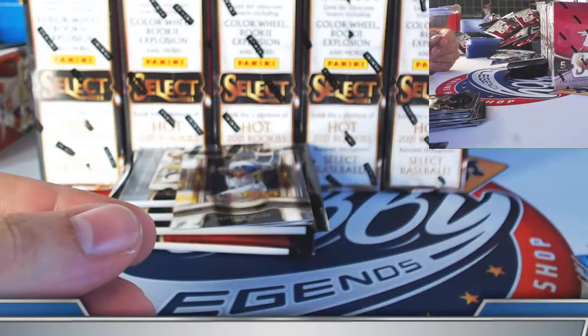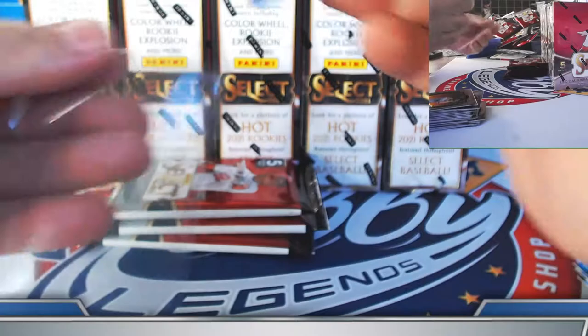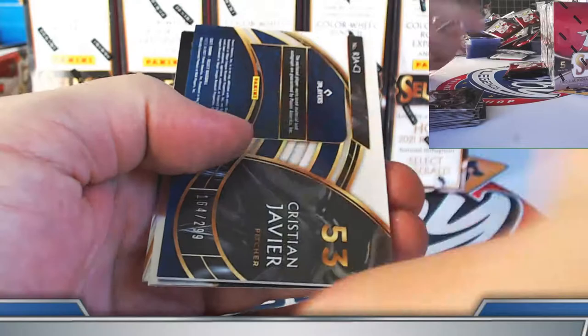Christian Javier, Sensations rookie insert, Jeffers base. Keeping track of that one. Carlson. Kyle Hendricks, silver, crochet base. Campy, rookie jersey to $299. Christian Javier puts them on the board.